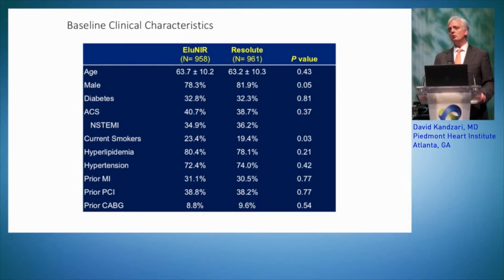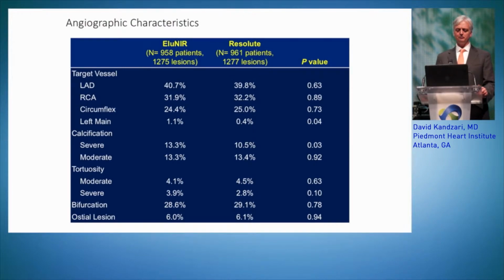Specifically, nearly 1/3 of the study population was diabetic, and over 40% of the patients presented with acute coronary syndromes. But even more remarkable is that approximately 35% of the study population had presented with elevated biomarkers consistent with non-ST elevation myocardial infarction. And further, perhaps more unlike previous clinical trials of drug-eluting stents, there was a high rate of prior myocardial infarction of roughly 30%.